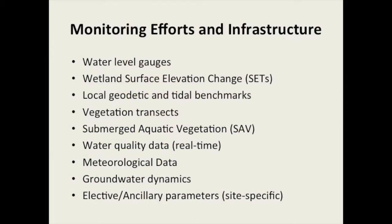So this is a list here of the monitoring efforts and infrastructure around the Chesapeake Bay Sentinel Site Cooperative. We currently have at most of our sites water level gauges and wetland surface elevation change, which is measured through surface elevation tables. Many of you are familiar with this, especially those with USGS. They're measuring accretion and subsidence in a marsh and looking at a long-term trend in elevation change, and they're measured by the millimeter, so they can get a very precise look at how a marsh is either accreting or subsiding.